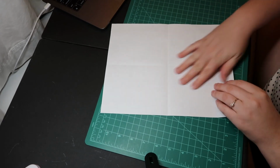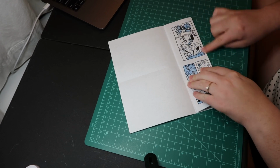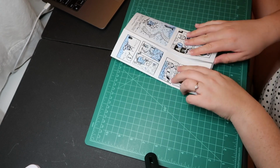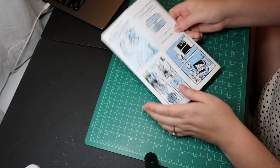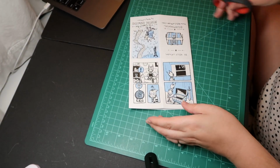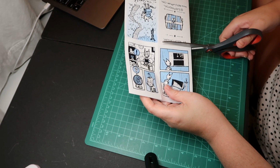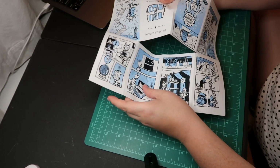All right, and then you fold the edges into the center. And then you get this double door opening looking thing going on. But then I fold it back in half long ways, and then you need scissors, and you cut from the edge where it's not open, so the edge that's closed, to the center where the cover and the first page intersect. You don't cut all the way through, just enough to make a little hole.